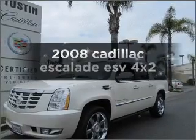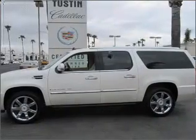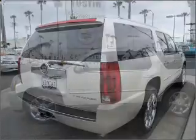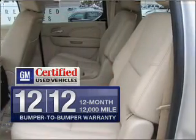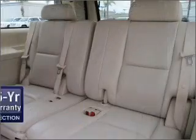Presenting the 2008 Cadillac Escalade ESV. Find everything you want in a ride under one roof with this vehicle. With a powerful 8-cylinder engine that responds smoothly to its automatic transmission. In addition, GM Certified comes with a 100,000-mile powertrain limited warranty and a vehicle history report on this automobile.